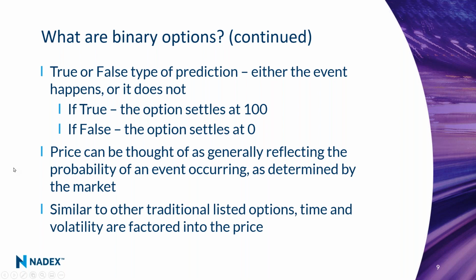Now, there's something else that number represents. And by the way, there's something else I didn't point out there. Similar to other options, if you happen to trade other options, like for instance, calls or puts, and I'm not going to get into all that, the time to expiration and the volatility of a contract will be factored into that price. If there's a lot of volatility and the market can't really predict where it might finish, more of the probabilities will hover toward 50. If there's low volatility, the prices will be a little bit more distinct. And time to expiration, if there's a lot of time to go, there's still opportunity for things to move around and things to change.